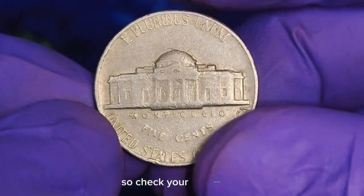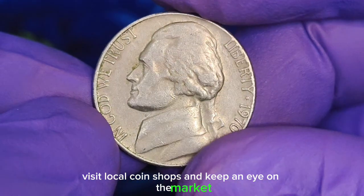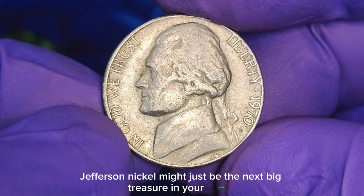So, check your collections, visit local coin shops, and keep an eye on the market, because the 1970 D Jefferson nickel might just be the next big treasure in your hands.